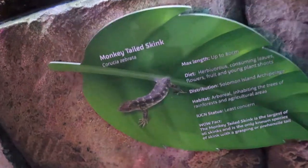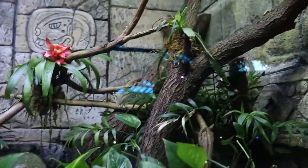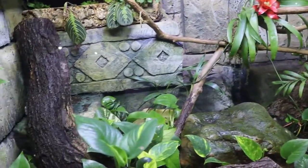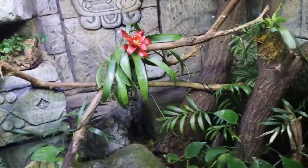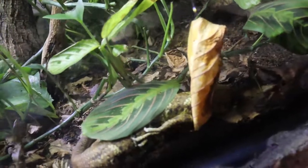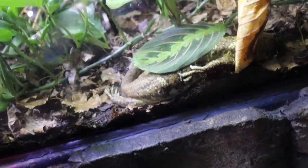Over here we have the monkey-tailed skink, which is a type of lizard, I believe. Let's see if we can spot it. That is the other question. I'm bad at spotting like reptiles and stuff, so I apologise. Oh, it's here at the bottom, I believe. That looks like something to me. Camouflaged, as you can tell.